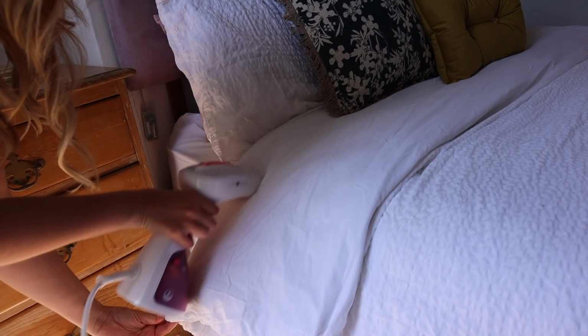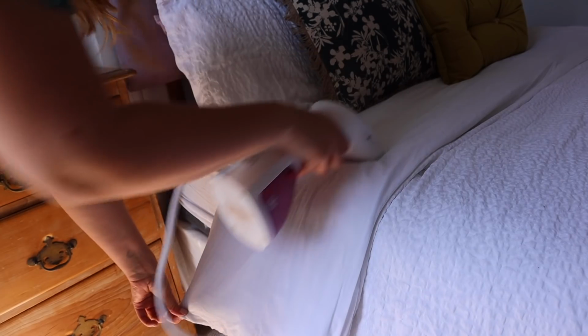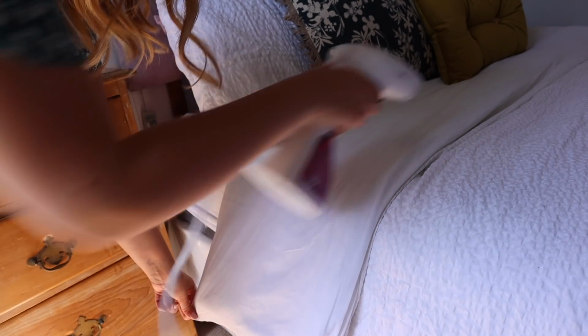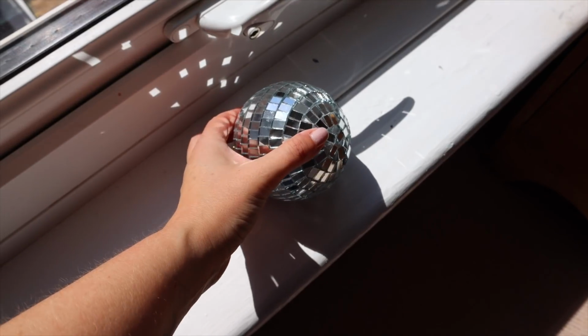I had to steam my bed sheets to make sure they were crisp and perfect for the final shots, and then one last finishing touch. And it's not complete without a mini disco ball in the window.